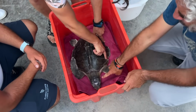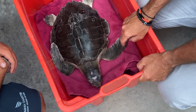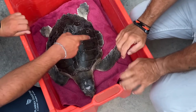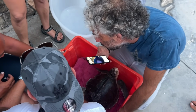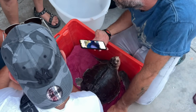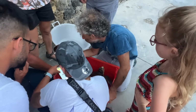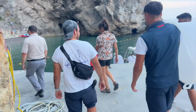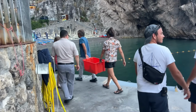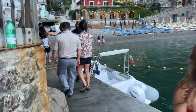Soon the rescue team arrived and took her to the Turtle Hospital in Portici, a place we were lucky enough to visit 1 year ago with the girls, and that now holds an even deeper meaning for us. It was a moment filled with emotion, a memory we will carry forever. To the two captains who stopped, who cared, who acted with heart, thank you. You reminded us what kindness looks like on the sea.